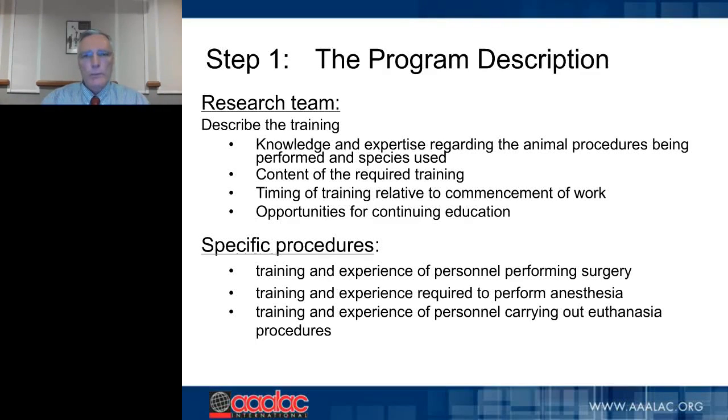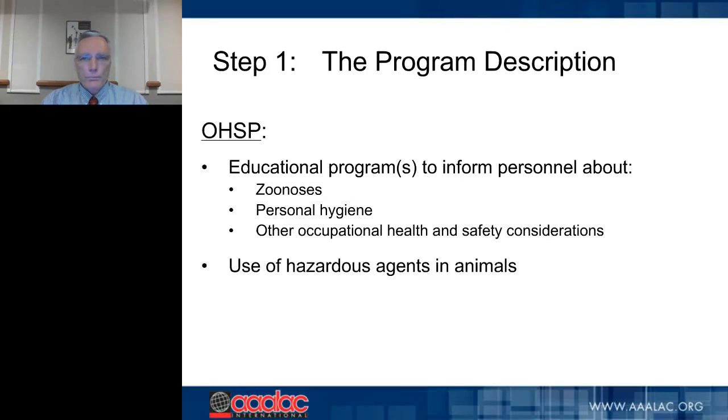It also discusses the expectations of the research team, and just as importantly, it's also important to realize that the program description will ask specific questions related to training and the experience of personnel who actually perform surgery. Perhaps understanding aseptic technique. How about performing anesthesia or carrying out euthanasia procedures? So these are very important aspects. And describing the training and opportunities for continuing education are also important as well.